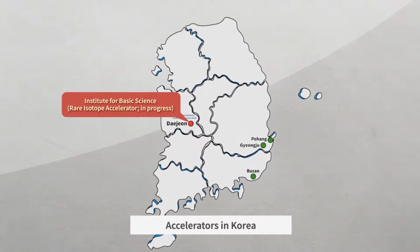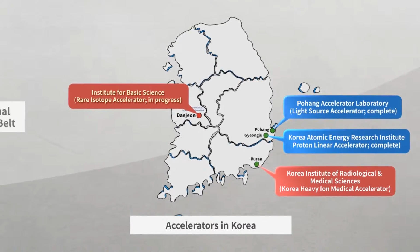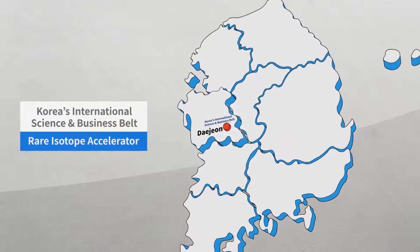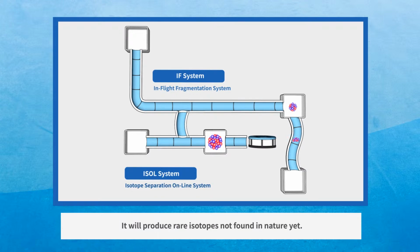Using these properties and principles, there are huge accelerators being built throughout Korea at this very moment. Of these, let's look at the Rare Isotope Accelerator, Raon, located within Korea's International Science and Business Belt. Raon will bombard nuclear targets with heavy ions, which have either lost or gained an electron, at speeds close to the speed of light. It will produce rare isotopes not found in nature yet.